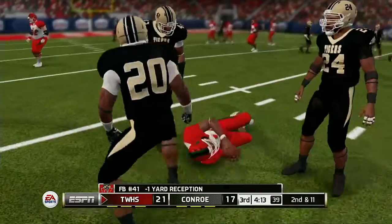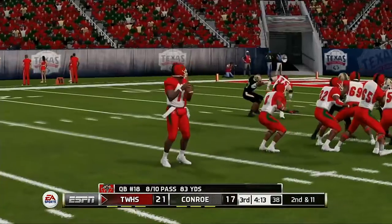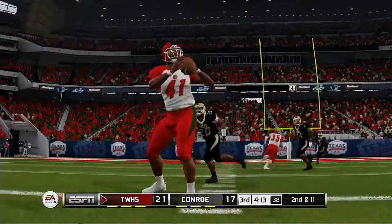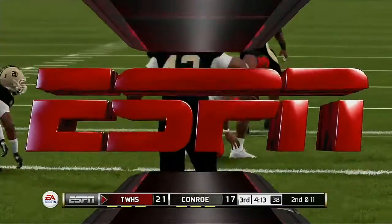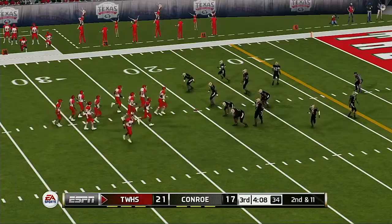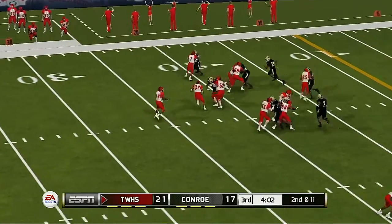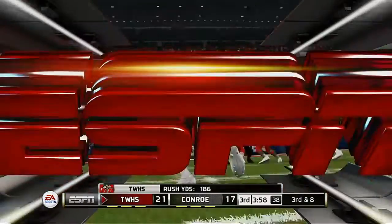Got it, but he's going to lose yards here. And they'll lose a yard there. They really just didn't have any room to work on that play. The defense just suffocated him there. From the 20-yard line, second down. And he makes it out to about the 17-yard line.